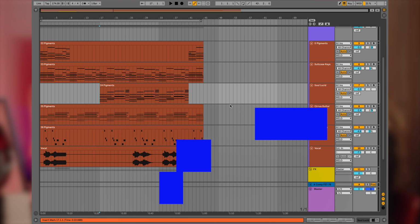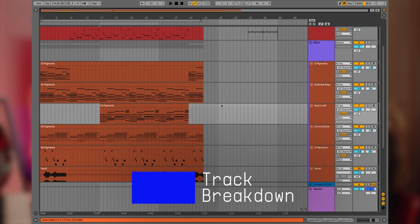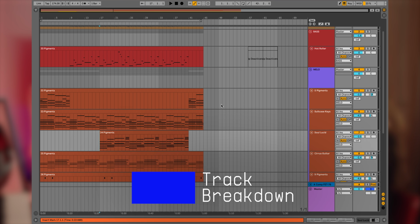Now let's do a quick track breakdown coming from one of our external sound designer artist Trails to see how he used them in his composition. First off, let's listen to a bit of the whole track and then we'll dive into breaking it sound by sound.